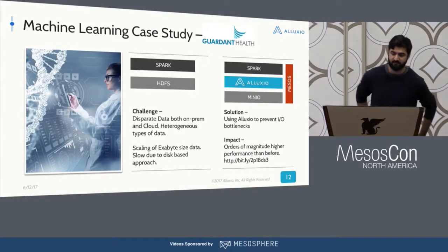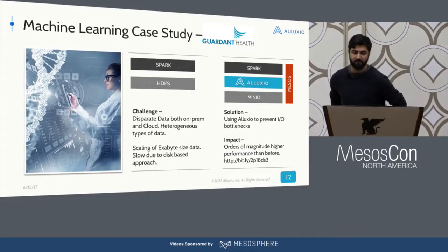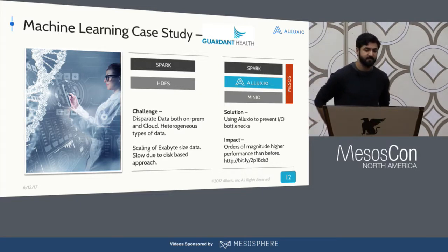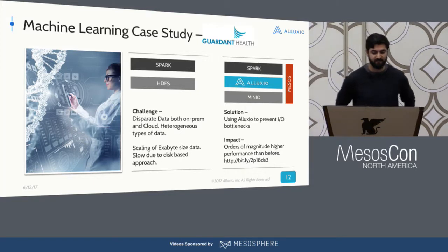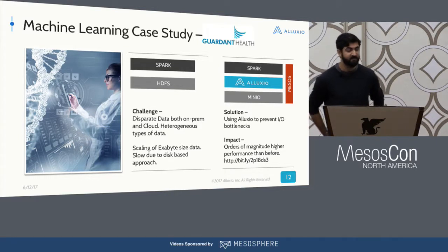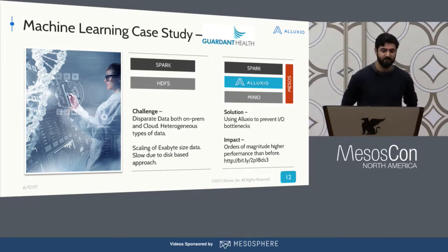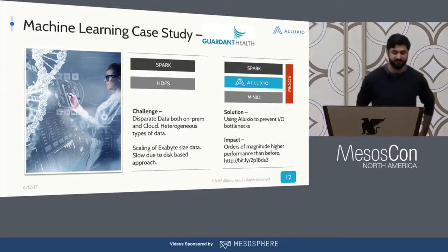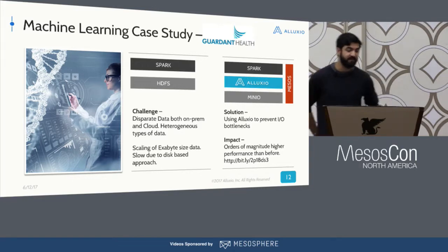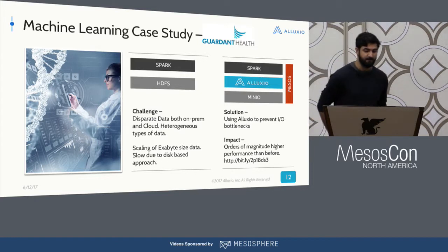The second use case that I would like to talk about is Guardant Health. Guardant Health does data analysis on genomics data for cancer patients. They used Spark to process data across different storage systems that they have, both on-premise and in the cloud. And they scaled up to exabytes of data.